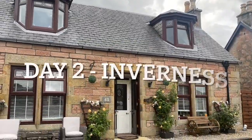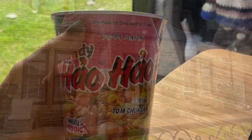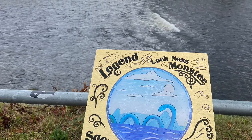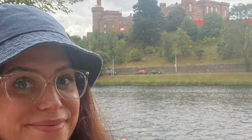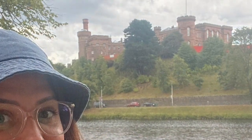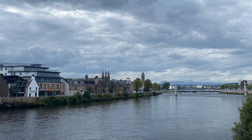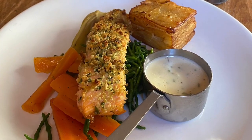I did spend an extra day in Inverness because I had to do some work. I wouldn't say that you would have to spend 2 days in Inverness. I don't think it's needed. But nevertheless, I made my way into the city and explored a little bit. That's the castle. I didn't actually go in it, but got a picture. Picked up a package from Amazon for my cold water swimming and had some dinner in this classic Scottish pub.